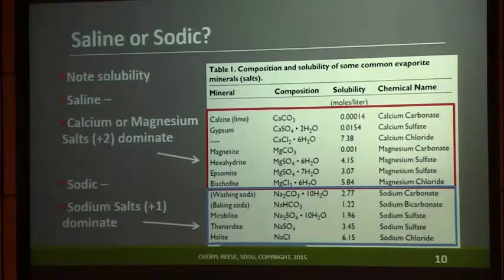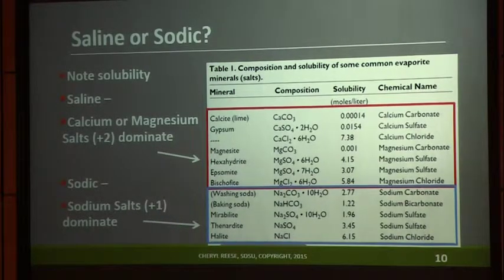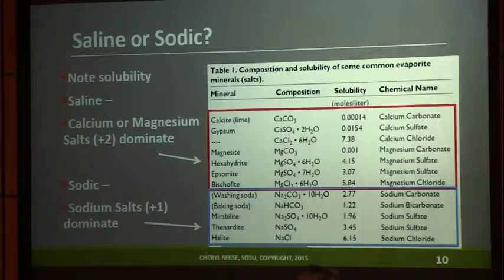So what type of salts do we usually have here in South Dakota? A lot of our salts are sodium sulfate, and depending upon where you are, you may have some gypsum. We also have lime as well. But when we look at the solubility here, we're not as worried. Lime is usually not a salt problem because of the low solubility. So what does solubility mean? Solubility means how much of that salt will dissolve in water. So what is the solubility of that salt?